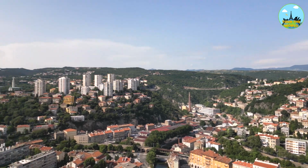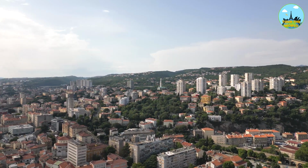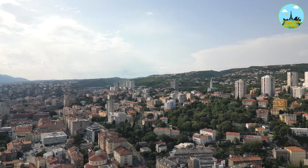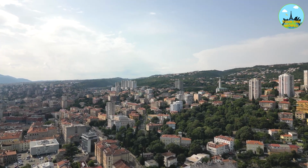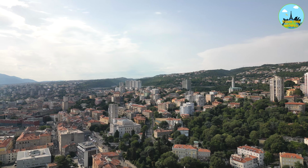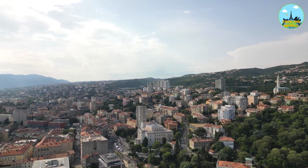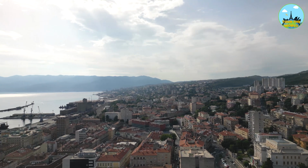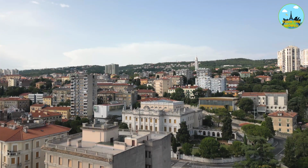The cityscape features several tall buildings, contrasting with the smaller structures of Samobor, contributing to Rijeka's modern, dynamic skyline. The blend of historical architecture and contemporary development adds to the city's diverse appeal, making it a fascinating destination for both locals and tourists.